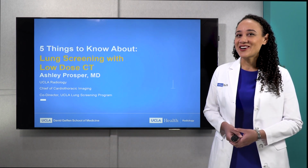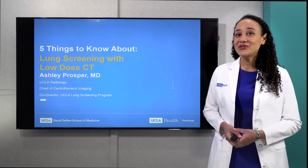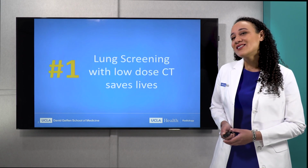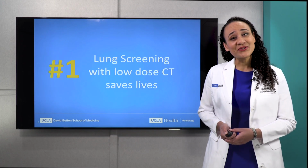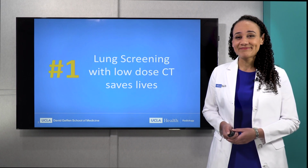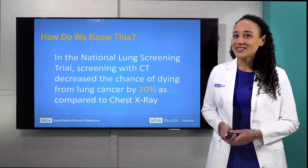I would like to share 5 things that I would like you to know about lung screening with low-dose CT of the chest. Number 1, lung screening with low-dose CT of the chest saves lives. You might wonder how I know this.